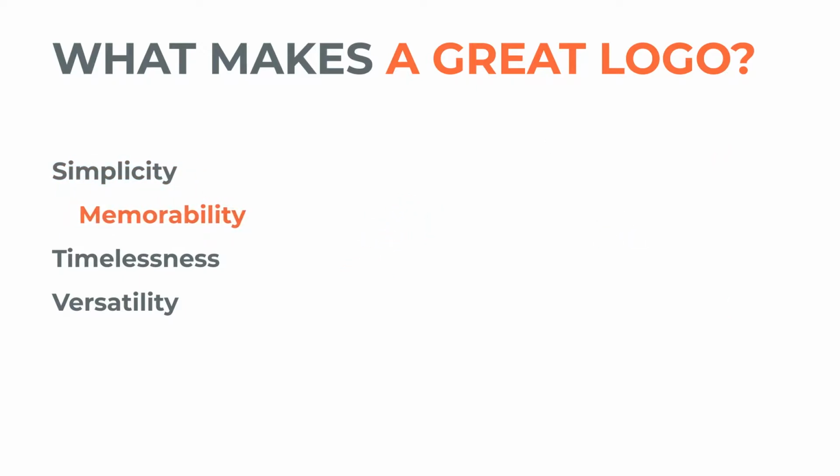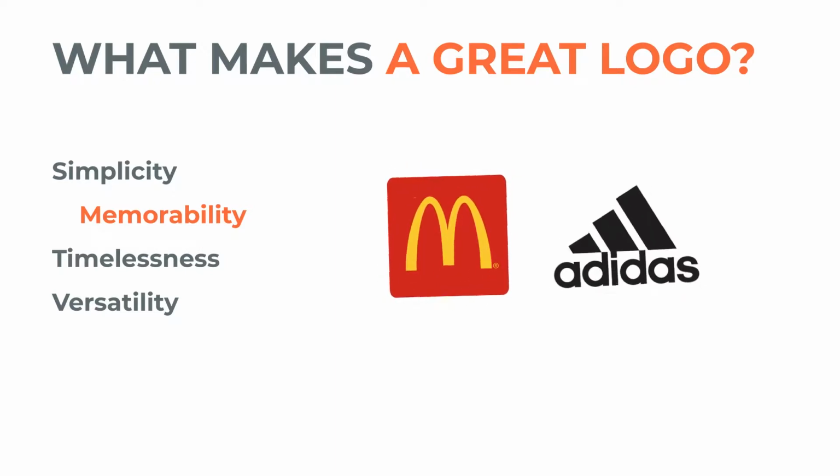Secondly, memorability. So this point also overlaps with the first point that we talked about, simplicity. A simple logo is always memorable. It's easy for people to digest. They can pick it up whenever they see it first. So I'll give you some examples of what I mean by a memorable logo.